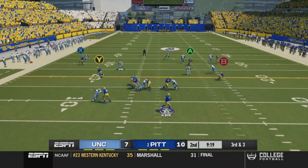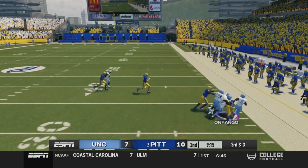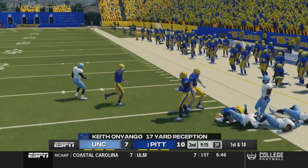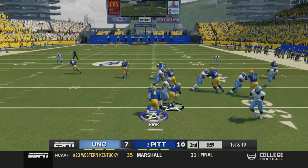5 wide. Motion for the Panthers. Kirk, time to throw, and he's got an open receiver. That's Onyango again. 2nd time he's been found on a little zig route underneath. Good job of Onyango using his agility to make some space for himself and get an open catch here. First down for the Panthers.